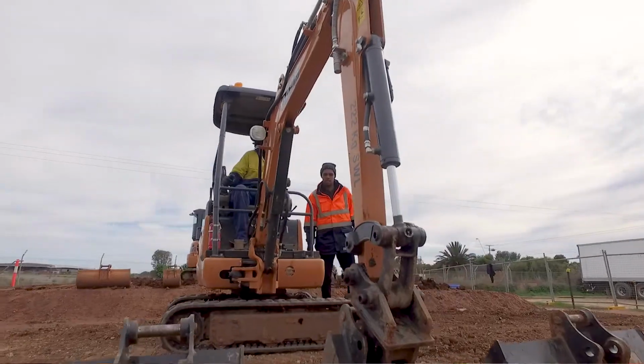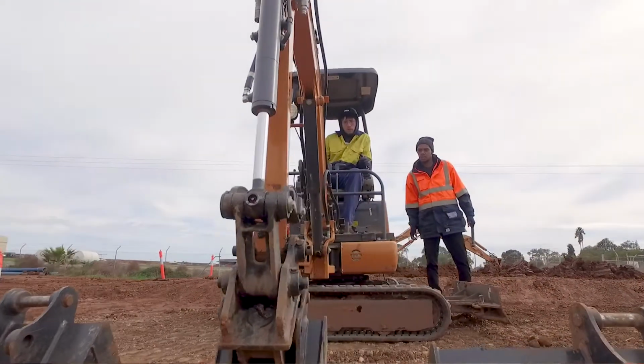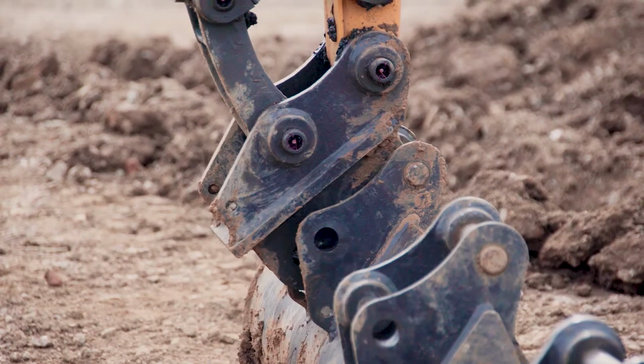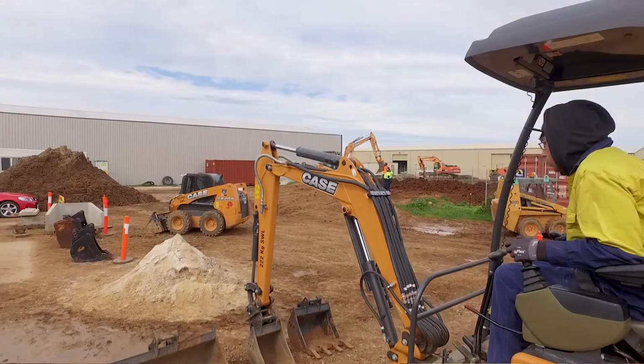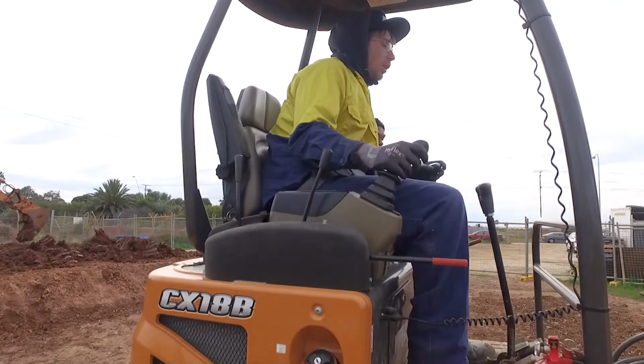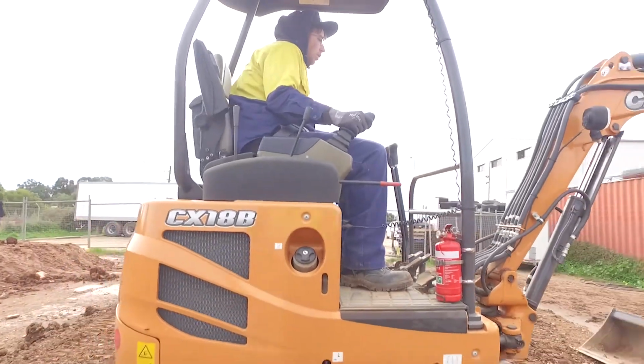Then there's the 1.8-tonne excavator, which is the newest one we've got. Now a lot of the tradies tow them around, all the plumbers and electricians and that, so it's an ideal small unit, very, very economical on fuel, and everyone that's got on it so far really enjoys digging with it. So it's a reliable little machine. It doesn't take up much space, and I can't speak highly enough of it.